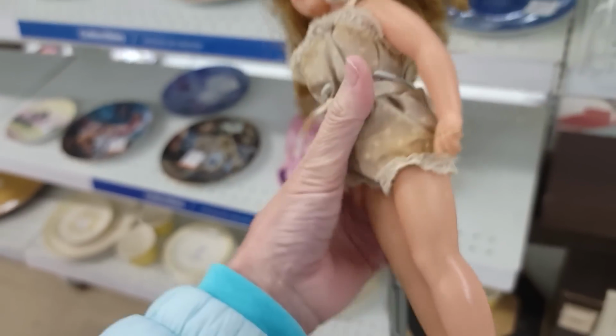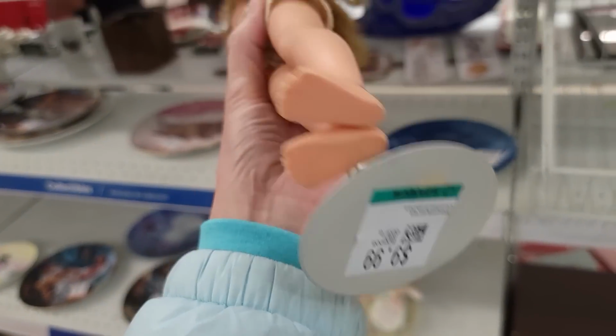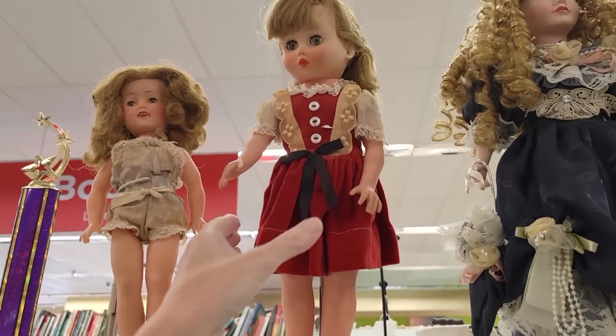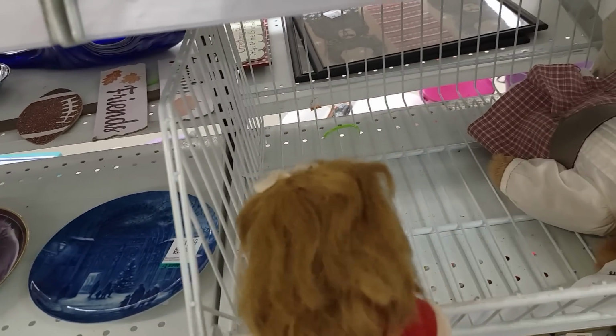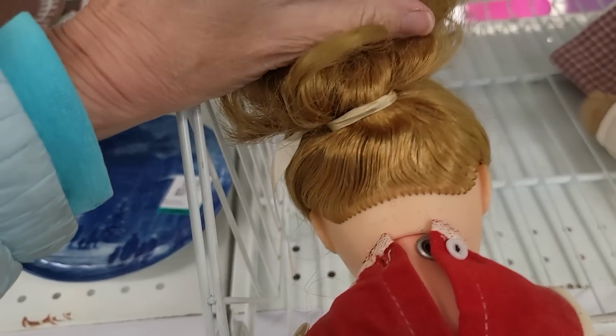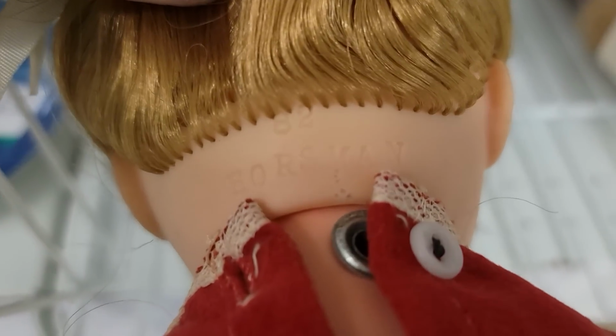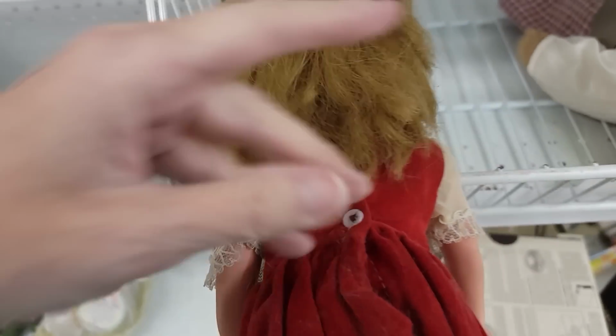This is an ideal doll. She's very, very vintage. She's $9.99 though. I don't know who she is. This one looks like a Madame Alexander to me. Let's see. It's usually under the back of the neck. Oh, she's a Horsman. She is a Horsman doll. You can see the mark there. 82.